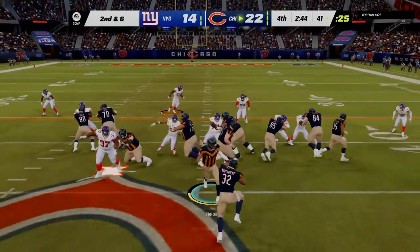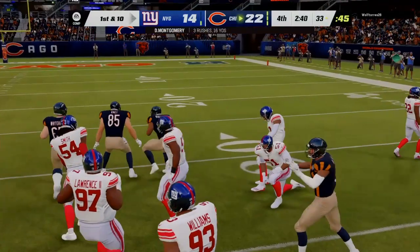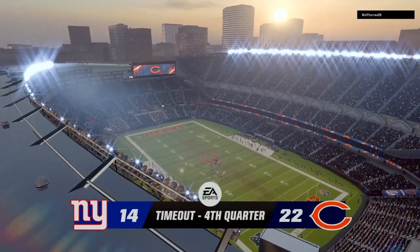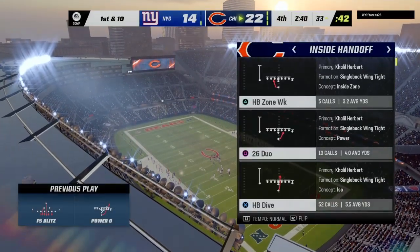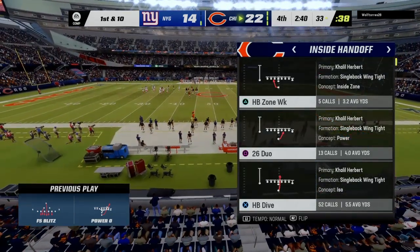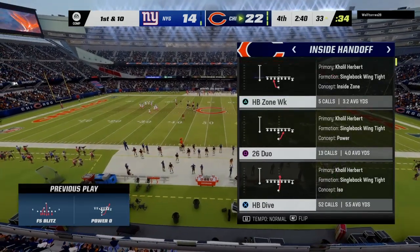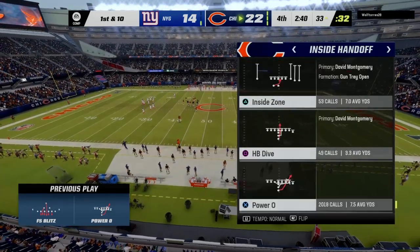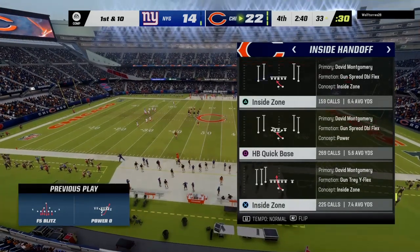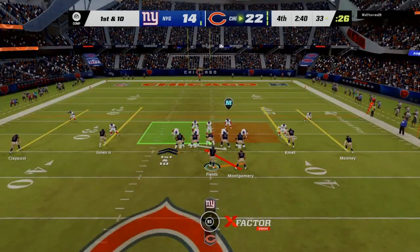Switch. Back to Montgomery on 2nd down. And he's going to get it down to the 33-yard line here. And now the Giants, they get the officials' attention and take another timeout. That's going to leave them with just 1 remaining here in this 4th quarter. So they'll come up 1st and 10 now from the 33.